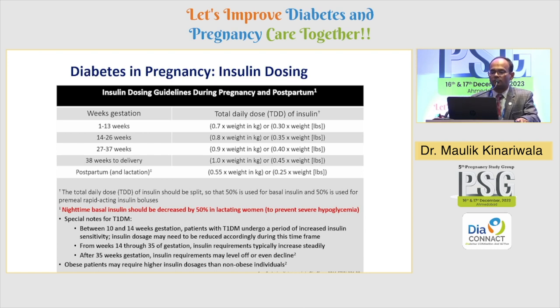Now, this is one important slide. As physicians and obstetrician-gynecologist friends, we have to understand the recommendation they have given on a week basis for total daily dose of insulin requirement. It is not true for all people, but they have given the recommendation. Suppose somebody is early, before 3 months, from the beginning to 12 weeks, the total daily dose requirement is 0.7 unit per kg body weight. As the week of pregnancy increases, there will be a gradual increment in the dose of insulin. At 38 weeks, you can see the total daily dose requirement is about 1 unit per kg body weight.